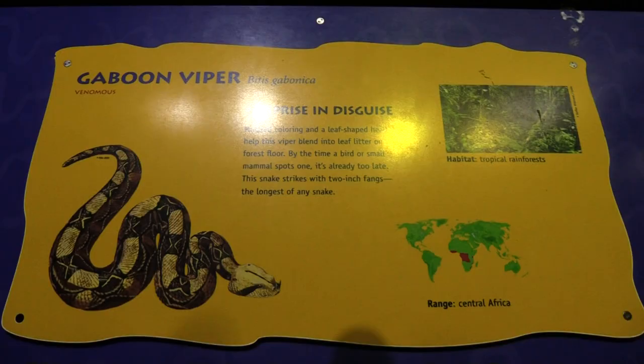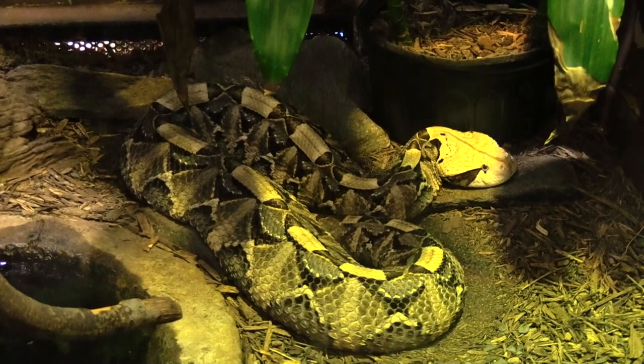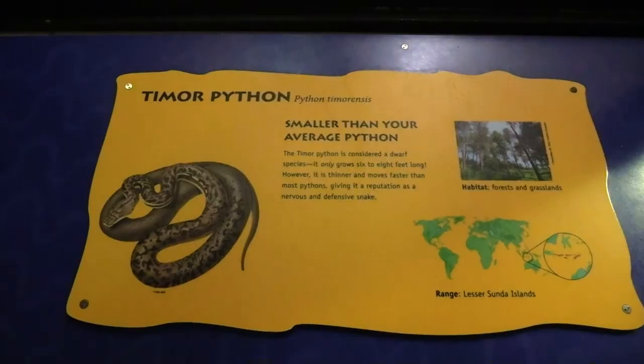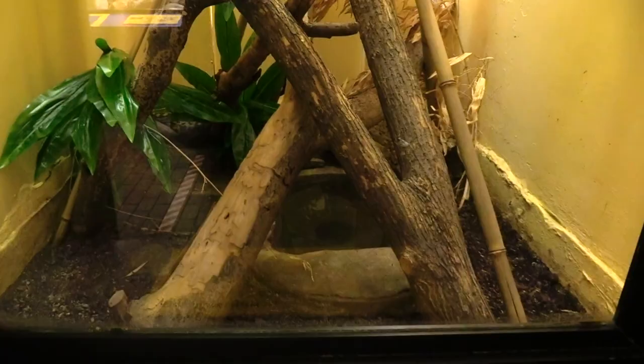It's actually one of my favorite types of snakes, the boomslang viper. I like the dual markings. It's like it's two different snakes. We got a Timor python, also up on the tree.